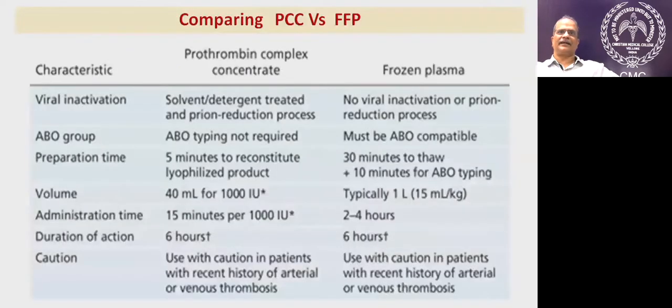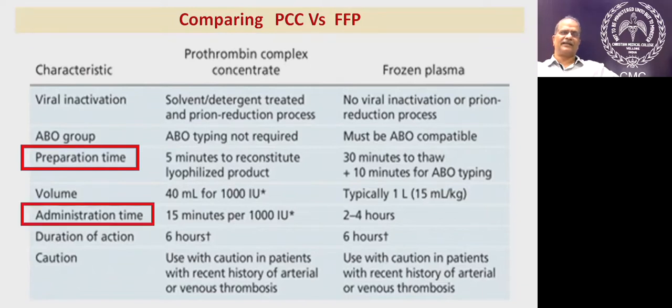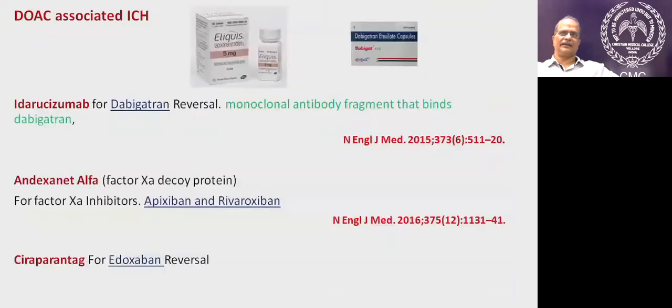Also, there are other advantages of using PCC. One, you don't need any preparation. Whereas in fresh frozen plasma, you first have to get it from the blood bank, thaw it, then you give. Whereas PCC is just an injection, you just reconstitute it and inject it. The second thing is the administration time. FFP, you need at least 3 to 4 hours to infuse it, whereas here it's just a bolus of 15 minutes. You just give it and finish it. So these are also advantages for a patient who presents with especially acute intracranial hemorrhage.